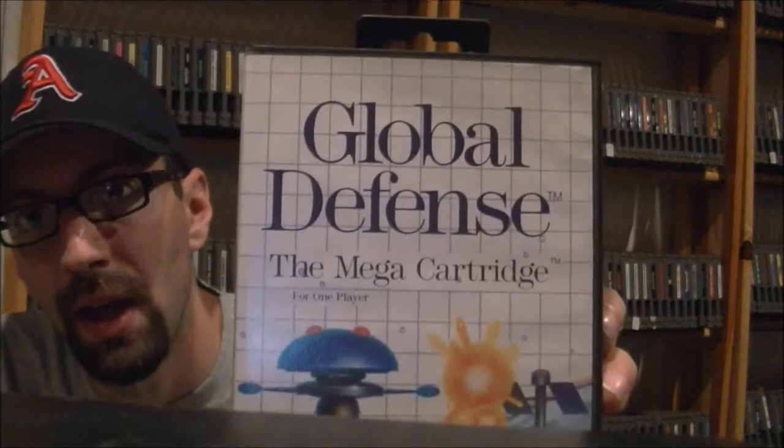I picked up one game for the Sega Master System, and it was complete in box. It's called Global Defense, and that is mainly because it was $5 complete in box. So any game I need for the Master System that I can find complete and that cheap, I'm picking it up. I don't know if it's any good, I have no clue, but the cartridge and the booklet are all in good shape. So that was a pretty good hit for the Master System.